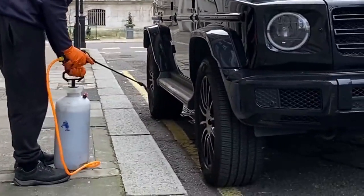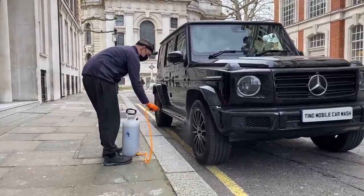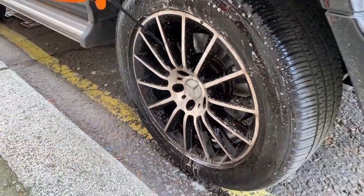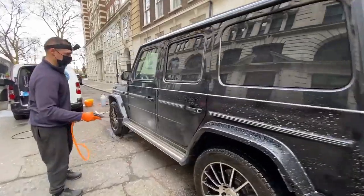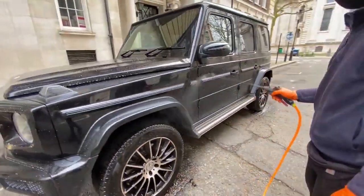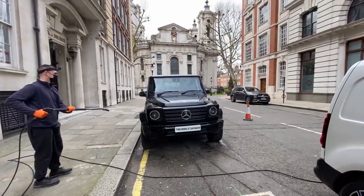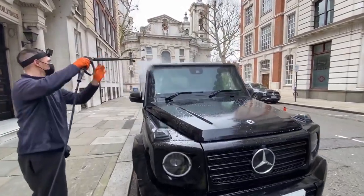Let's get to work on this bad boy with step one of this job, the pre-wash, which is sprayed onto the car. For every car, I use two different types of chemicals, one just for the wheels and one for the paintwork. For the first step, I rinse the car off with my pressure washer.